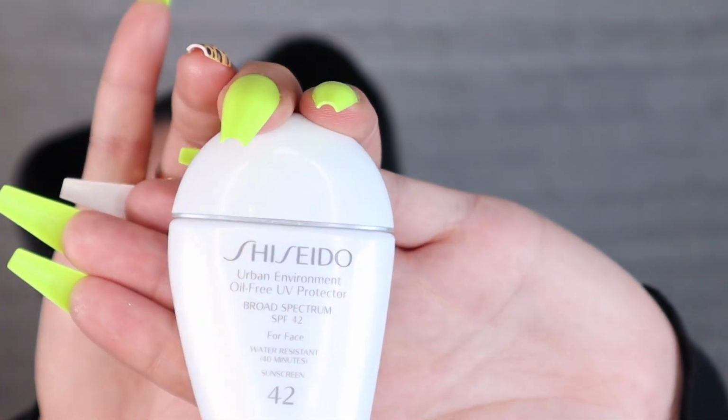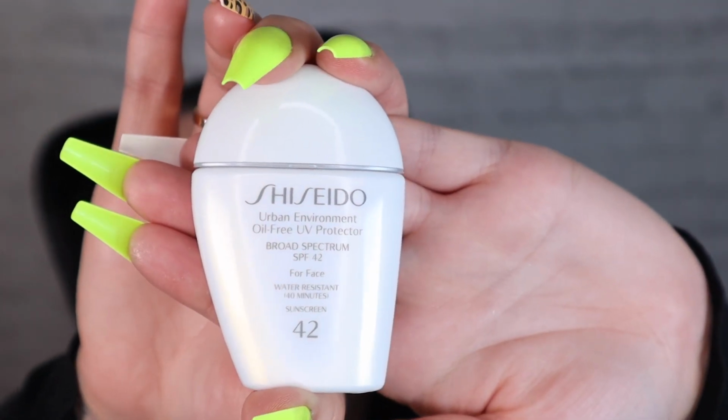Okay. U is for my favorite sunscreen of all time. It's the Urban Environment Oil-Free UV Protector Broad Spectrum SPF 40 for Face Sunscreen by Shiseido. This is one of my favorite sunscreens. I'm a mineral sunscreen girl. Love this stuff. This little bottle lasts forever.